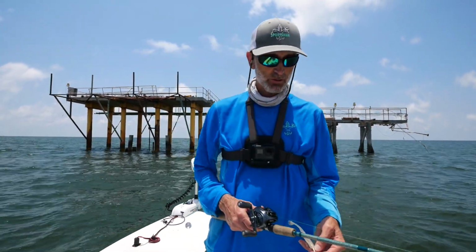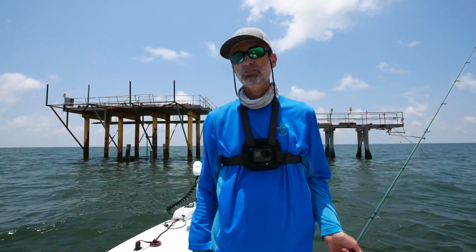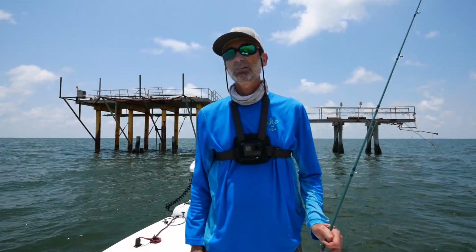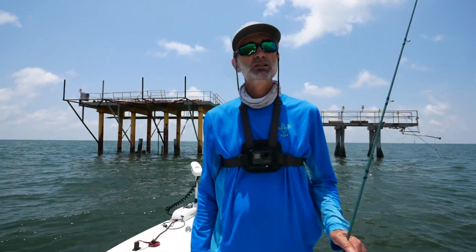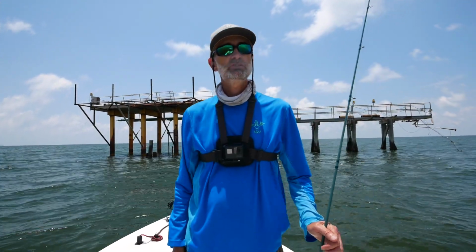You know, I really believe the hour before the high tide is one of the most productive times for speckled trout, and that's what we hit. We hit that window just before high tide, and when that current stops, feeding's gonna stop.